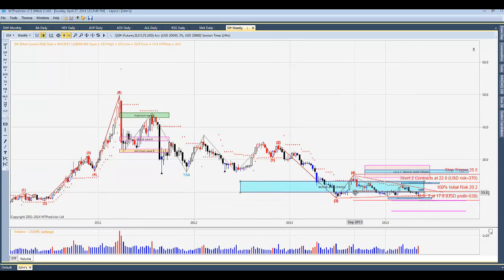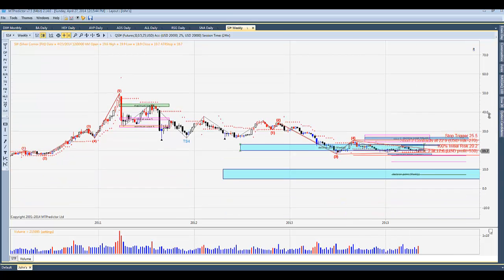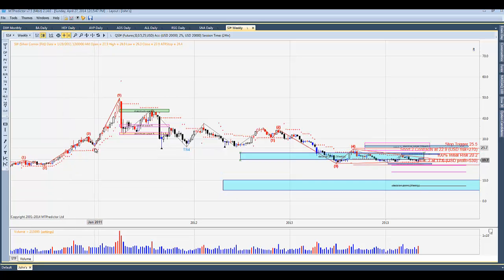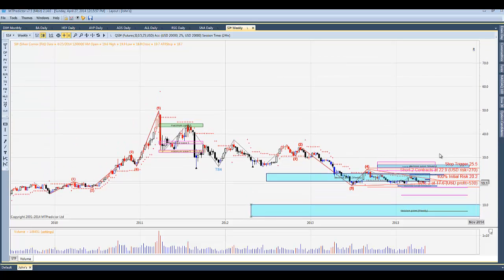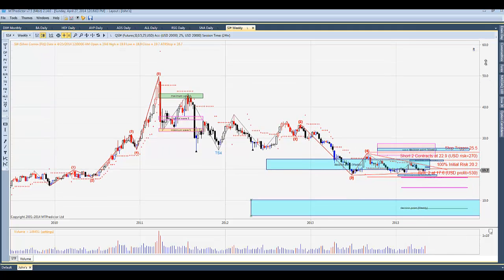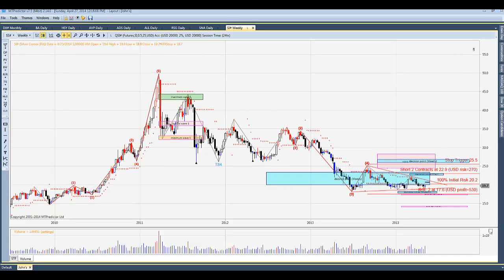If it gives way, then again we go to the bottom of the wave 1 here, and that gives us the next target to the downside. So I think the next few weeks, maybe a few months, will be kind of critical. I think we'll get some resolution to some of this stuff we've been watching for quite a while.